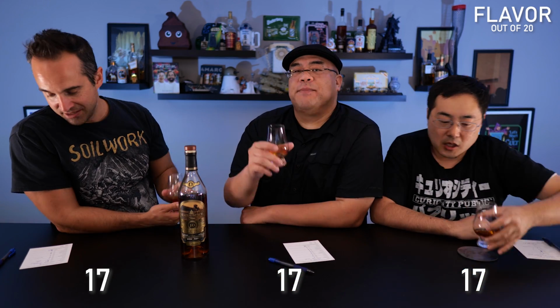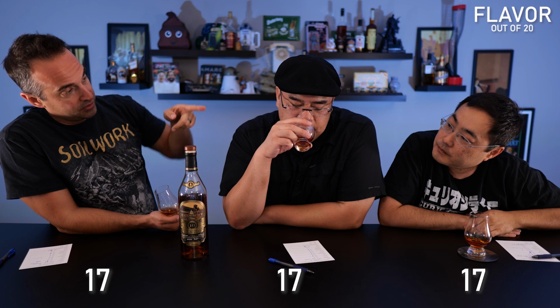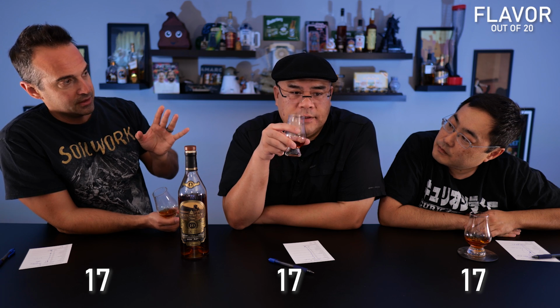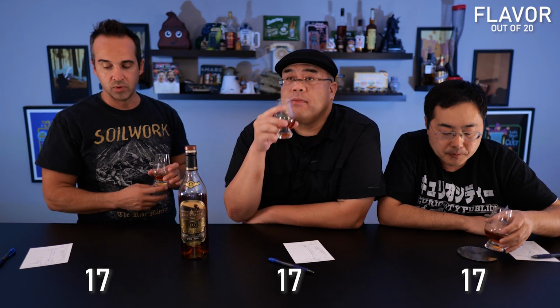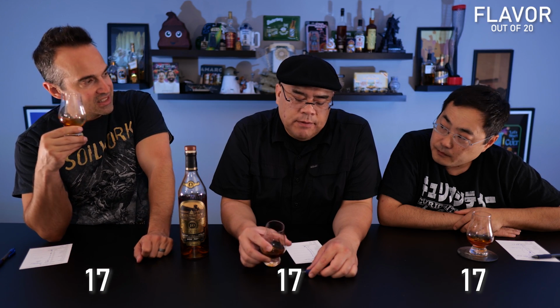Another category where I really think I could go up, but I ended up at a 17. 17. So we all felt the same. Sugar and sweet. But here's what blew me away. There was a slight spice, but it was mostly on the finish for me. I agree with that. I got mostly stewed fruit. But I got a chocolate coming through on this one, like a milk chocolate, like a sweet chocolate. That's why I feel like I should go up a little bit, because there are things in here, but I feel like you kind of have to tease them out.